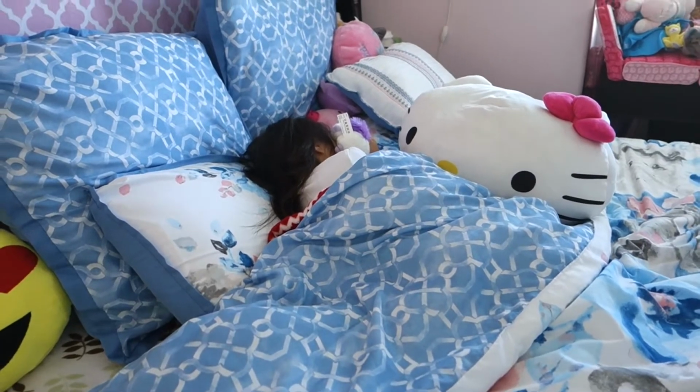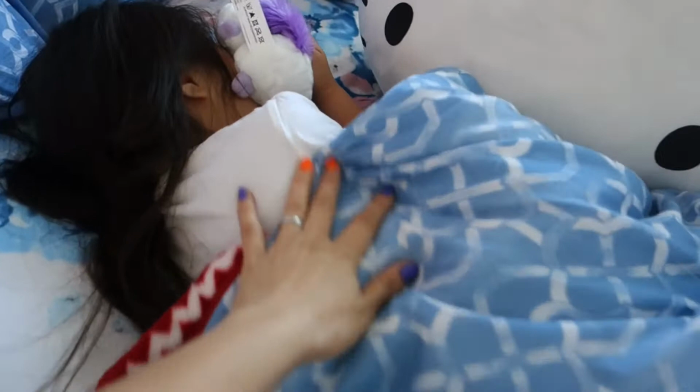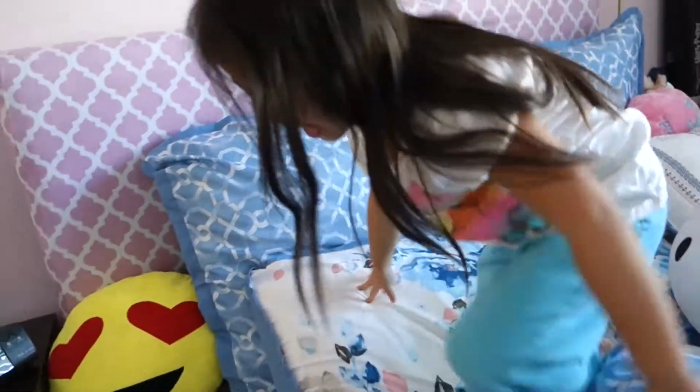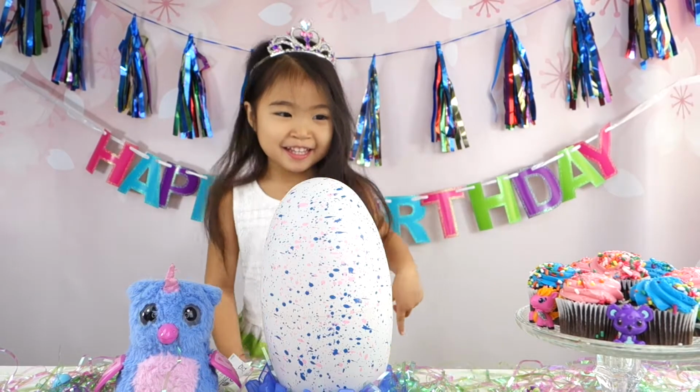Sophie's sleeping, but let's wake her up and tell her it's hatch day. Sophie, Sophie, wake up! It's hatch day! Are you excited? Yeah. Let's go! Okay. It's hatch day! Are you excited, Sophie?